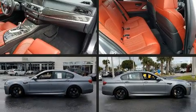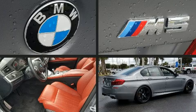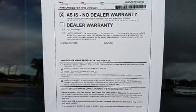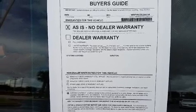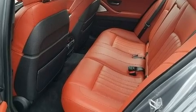Get excited about the 2014 BMW M5. This four-door, five-passenger sedan still has less than 15,000 miles. Smooth gear shifts are achieved thanks to the powerful eight-cylinder engine. And for added security, dynamic stability control supplements the drivetrain.